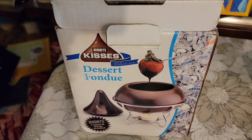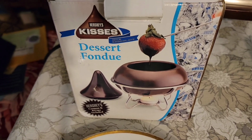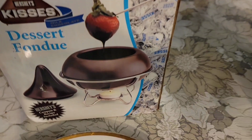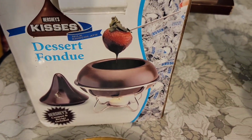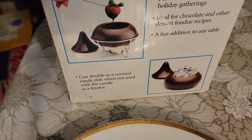And then we had, oh, look at that, a Hershey's Kisses dessert fondue / candy dish. So when you're not using it as a fondue, it can just sit without the stand and be a candy dish.